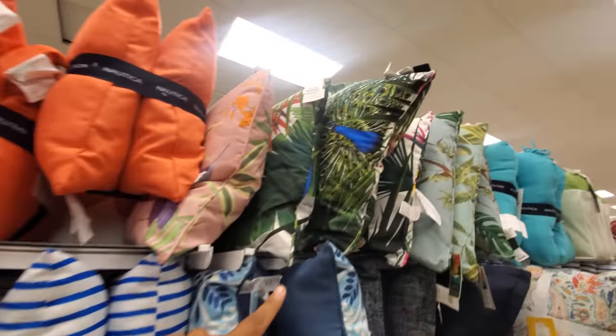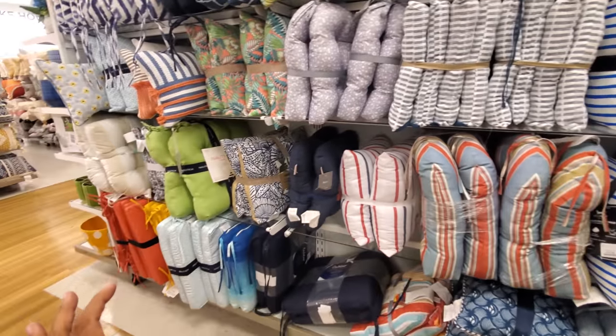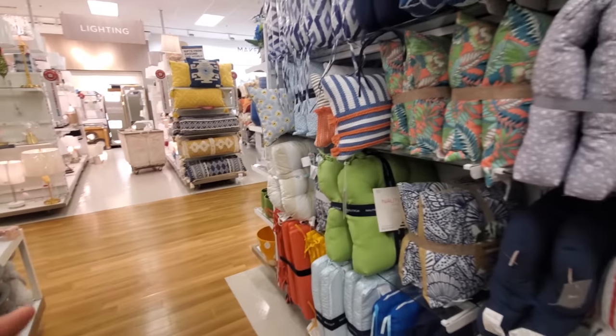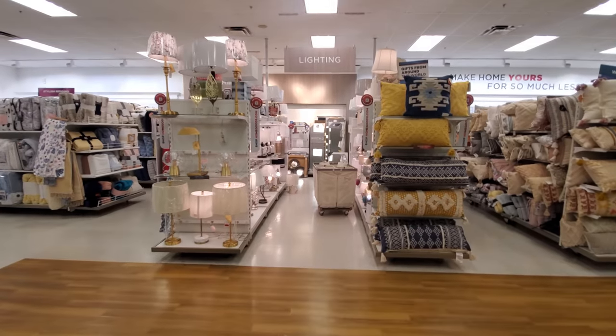Ooh, look at that peacock one. Actually, kind of cool. And I just saw a video of a lady who has a peacock in her backyard. It looks really cool. My husband told me he grew up with peacocks in his backyard as well.